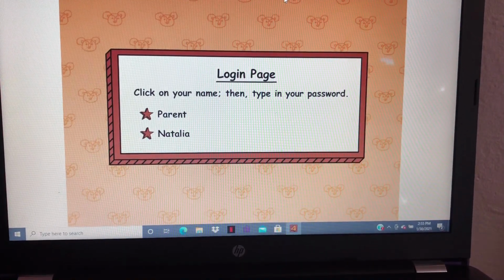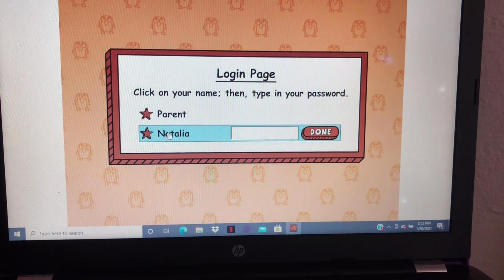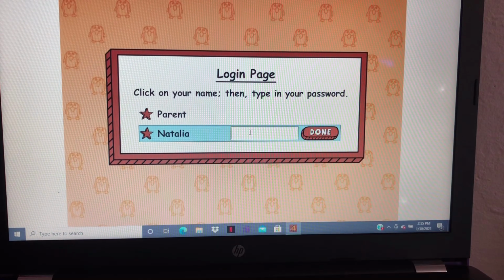But now I'm just going to walk you over to her laptop, and I'm going to try to walk through with you what it looks like. Okay, so once you get to this page, you're just going to log in. I'm going to log in as my daughter.